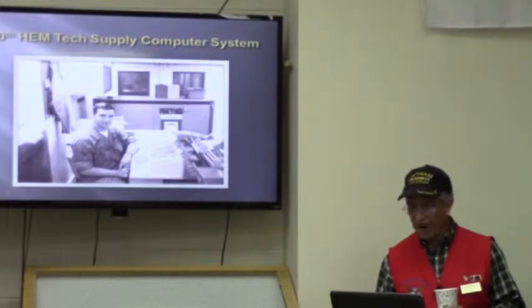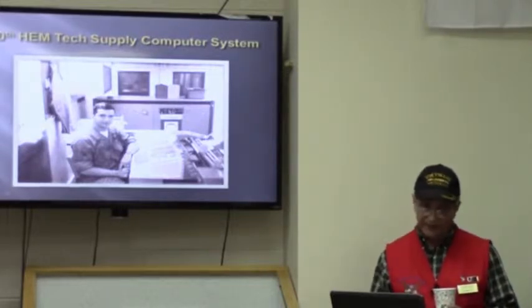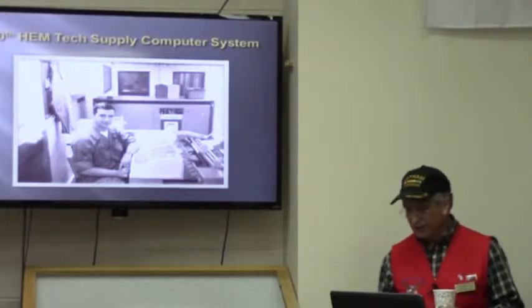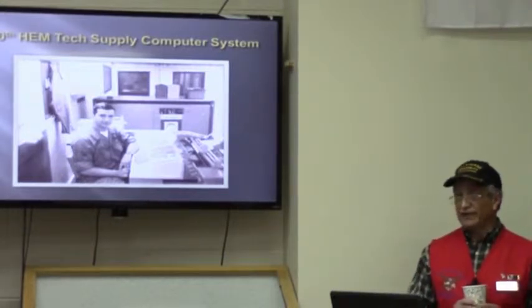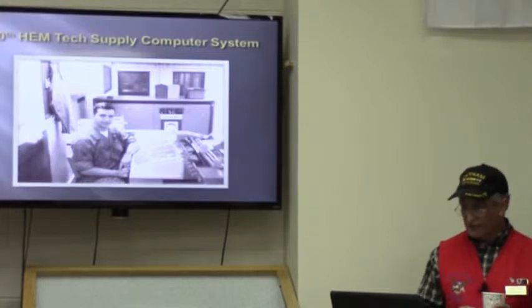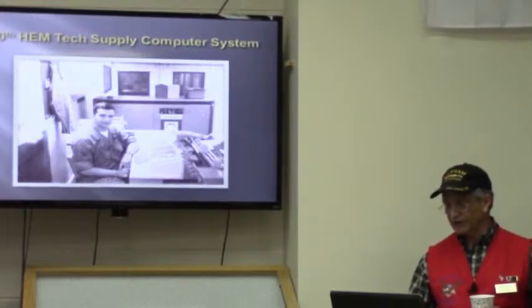This big box right here was pretty big. That was the whole CPU, by the way. Okay, now, probably the chip in my cell phone was probably as powerful as this thing was back then.